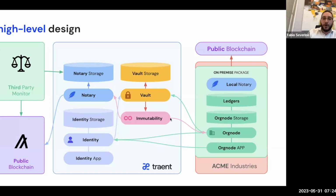So the immutability service will notify Mobi to download this block, and the block could be distributed by the OrgNode of Acme itself, or can be downloaded from the Vault. The Vault is a service that basically stores an encrypted copy of the data, so you can access it directly through the Vault if you convince the Vault with a zero knowledge proof that you know the private key of the ledger. So whenever you want to download data from the Vault, you prove that you have access to this ledger, and the Vault will allow you to download the most updated version of this block. And this is why our system is so fast.